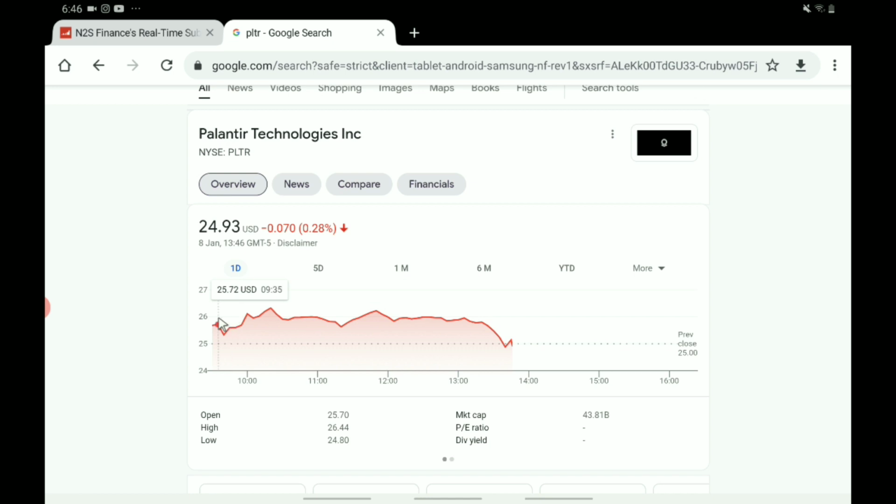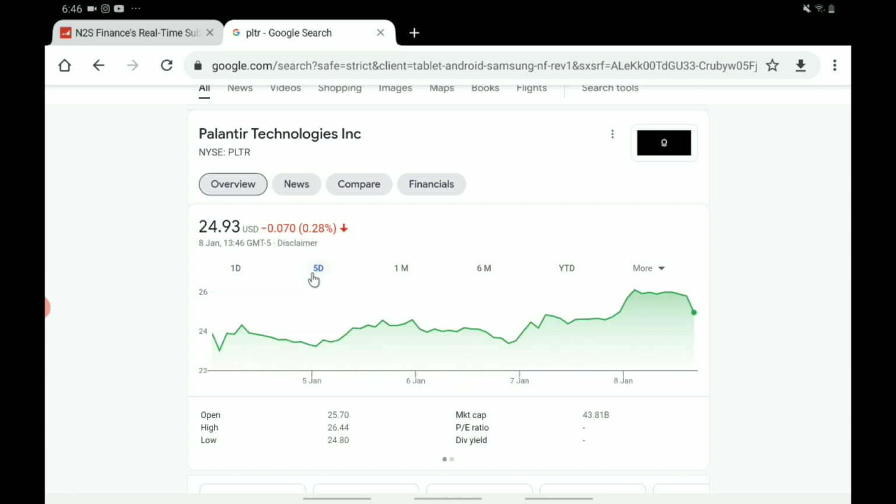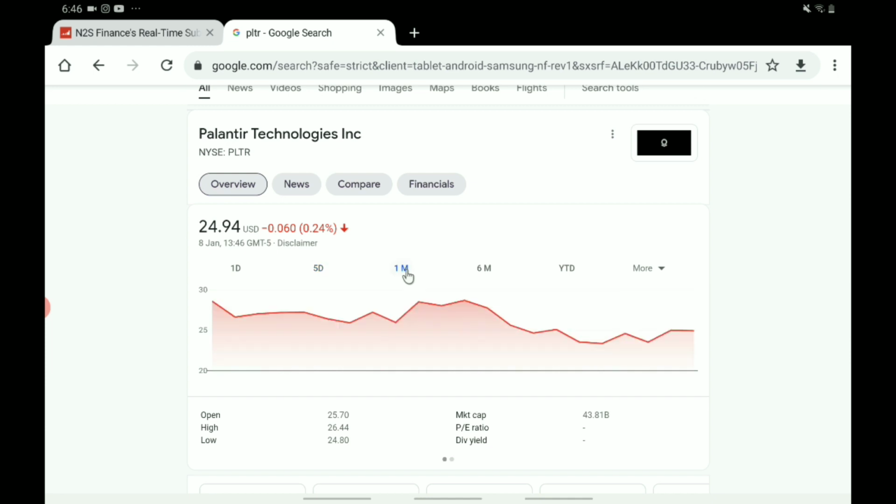So yeah guys, again the overall message for this stock, things look to be going good over the past week. However, it looks to be kind of lowering down, but I don't think that's a bad thing at all. So my personal opinions on Palantir stock, is it a buy? Is it something that you should keep your eyes on?